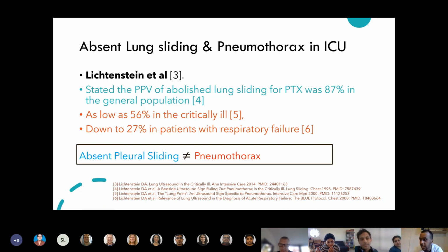It's not detection of comet tail artifacts or Z lines or B lines or lung pulse. It's just the sole finding of absent lung sliding, because that's our first clue. If there is lung sliding, you've just ruled out pneumothorax in the segment that you have the probe on. But if you don't have lung sliding, that does not equate to pneumothorax, specifically in the non-trauma population.